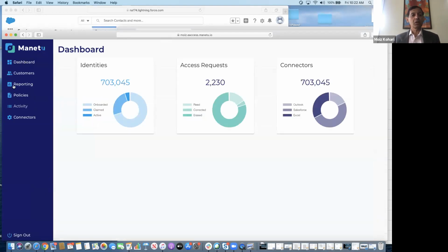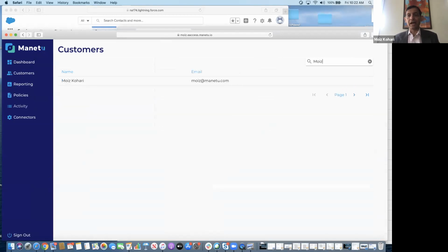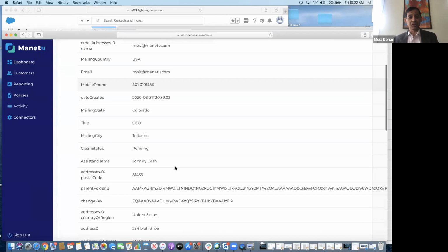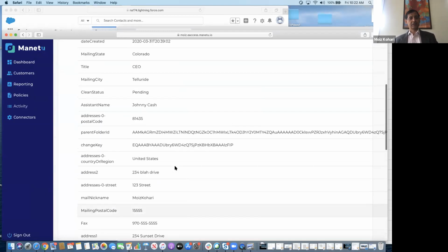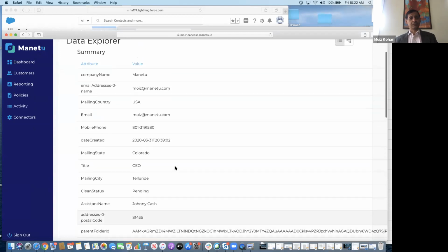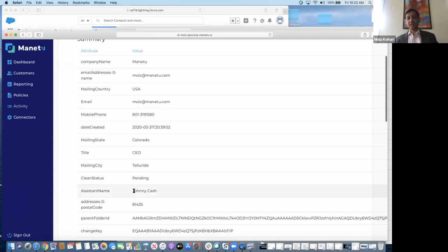So if we were to simply refresh that particular page and we go back there, we will notice that that particular field, where did it go? Let's find it for 1 second. Right here. The assistant's name changed from Jimmy Cash to Johnny Cash.